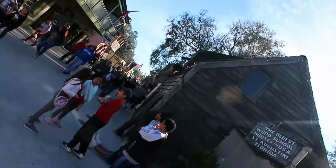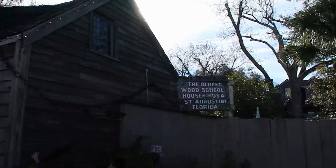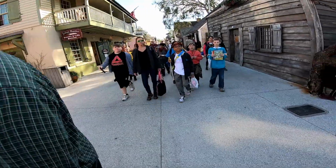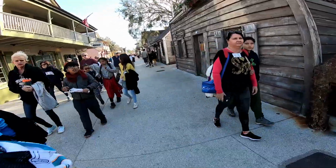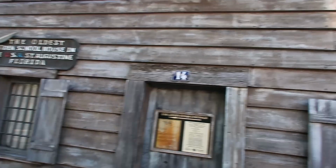Right here, check it out. Oldest wood schoolhouse in the U.S. I'm shooting right into the sun. St. George Street is a fascinating, colorful little street to walk down. It's the heart of the city, and it has all these interesting little courtyards and nooks and crannies.